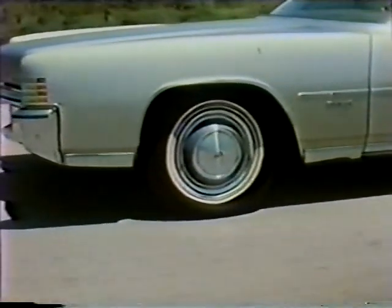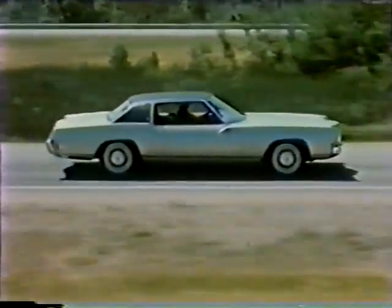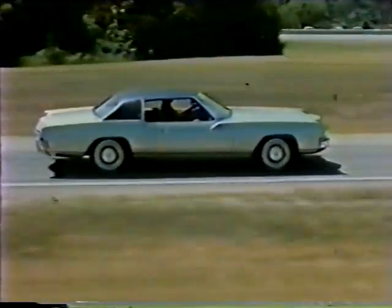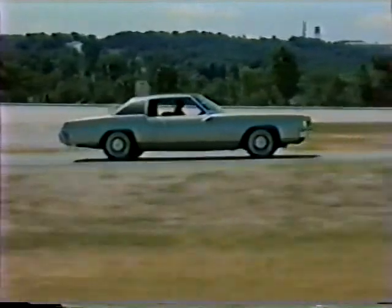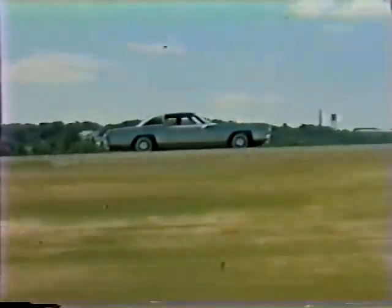A combination of engineering changes have been incorporated into the Toronado's powertrain, significantly improving fuel economy. This, in addition to the superb ride and handling ease, makes the front drive Toronado the pace setter for every other car in its class for 1972.